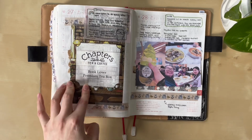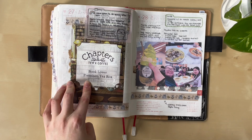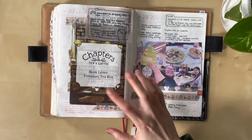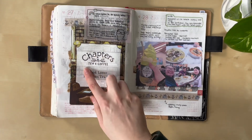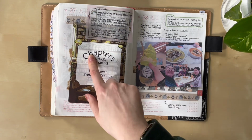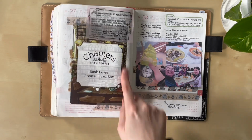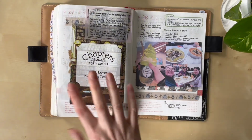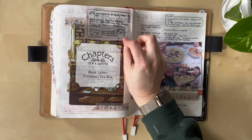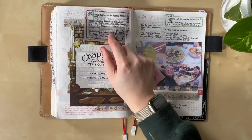And then the next day I went home to my parents' house, and I got a lot of mail sent there. So I had my book lover premium tea box from Chapters over here. And this was like the big sticker that came on the packaging. So I just stuck it in here. And then I put in this sticky note from Every Minute a Story and I just wrote down some of the other things that happened that day.